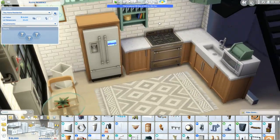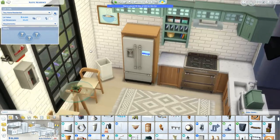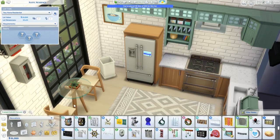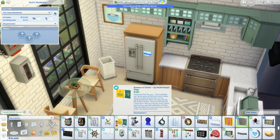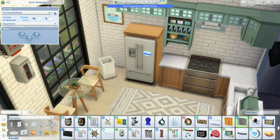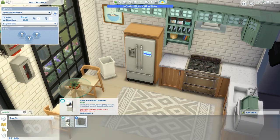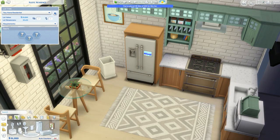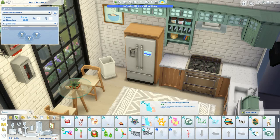I would love to add more clutter, but we're going to need these counter spaces for preparing our meals. We can add a calendar. I'm going to need a calendar. No, not that one. Calendar. Oh, that's locked. Oh, I didn't unlock everything. There's more calendars though. There's something else here that looks like a calendar.